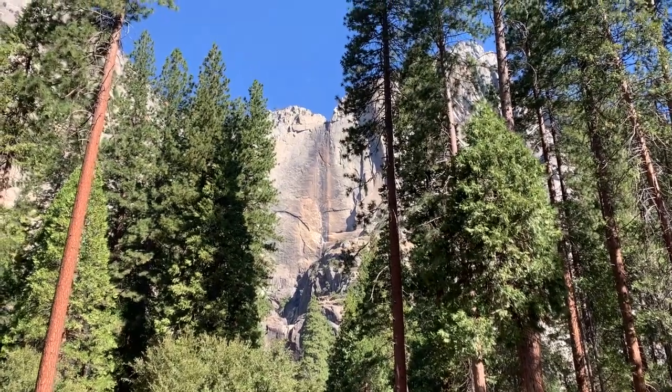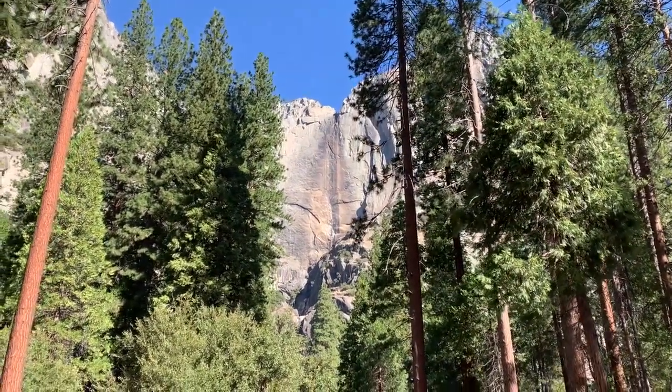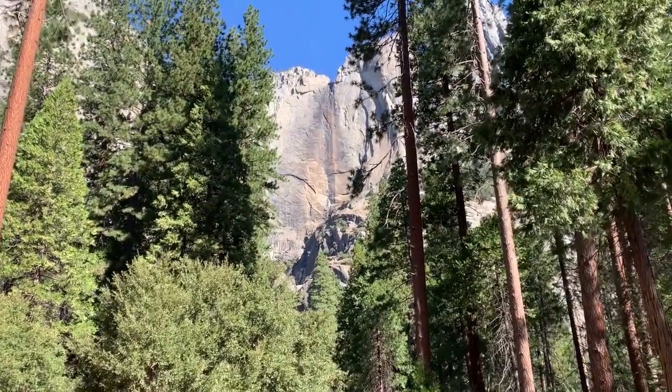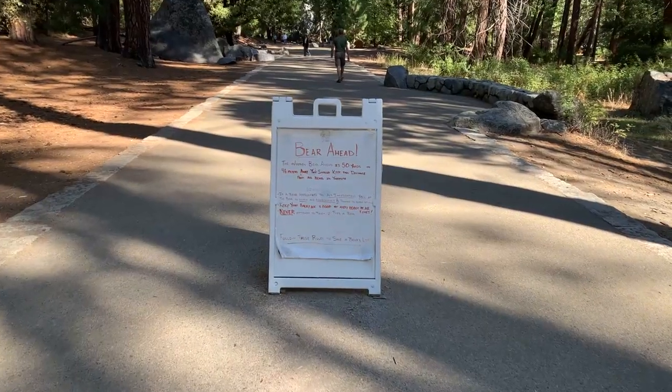So this is the actual fall. There's an upper fall and a lower fall, but in the fall it runs out of water, so there's no water there right now. Still looks pretty. You can see where the water does fall during the spring, so maybe we'll have to come back one year to check that out.